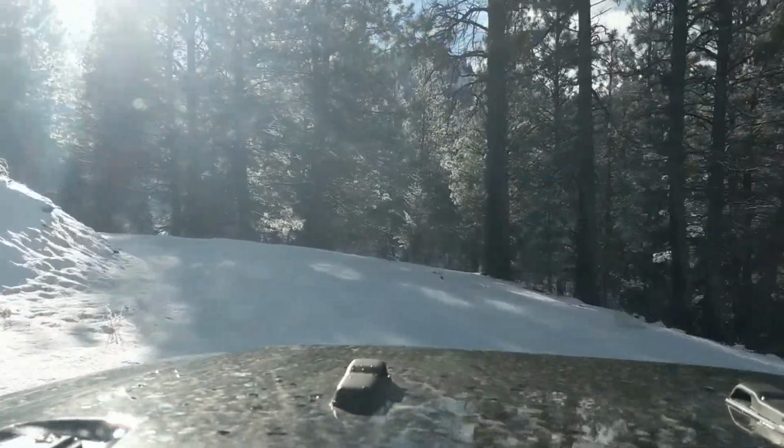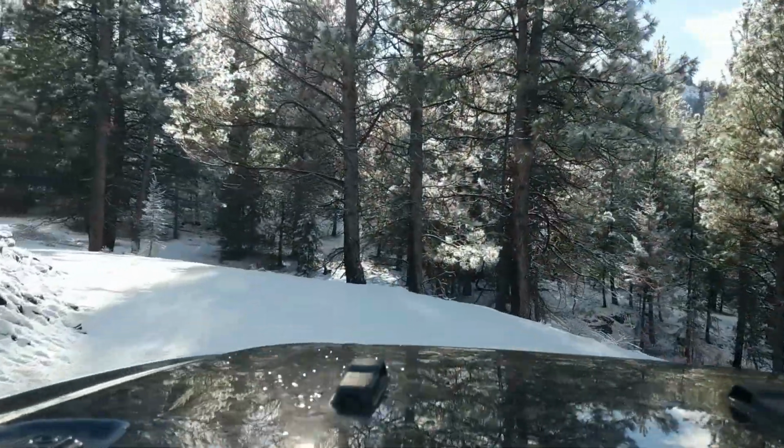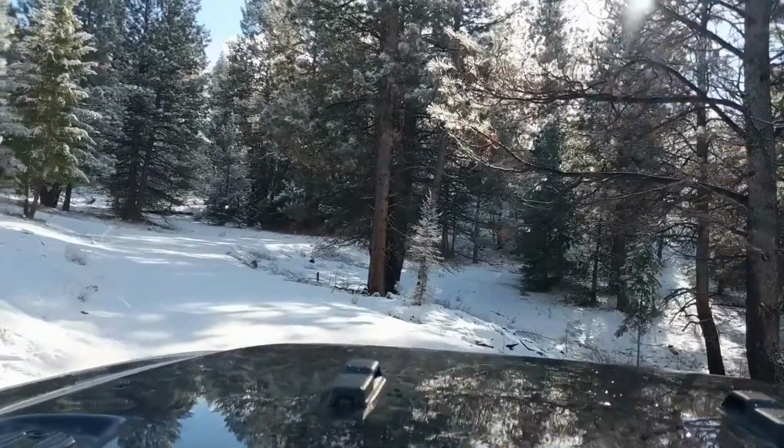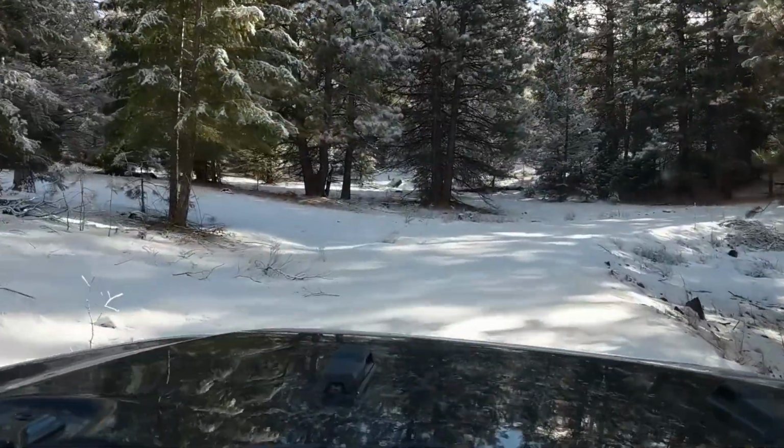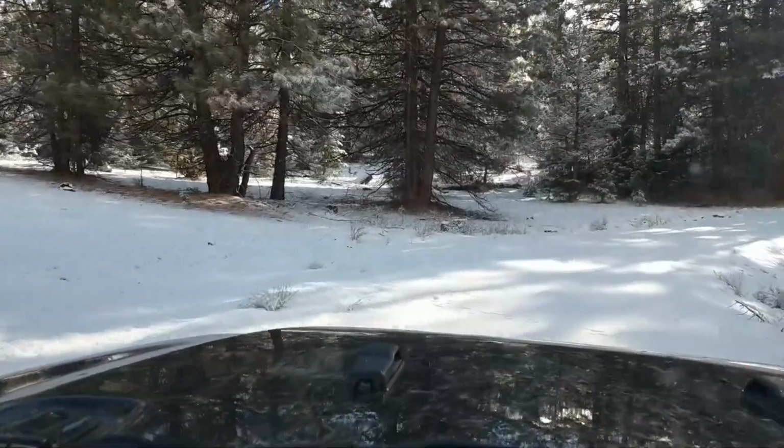I should check the map and make sure that this is the right road we're going on. Yeah, it looks like it. Is there ever a wrong road? There's never a wrong road. No. And where we're going, we don't need roads. No, exactly.